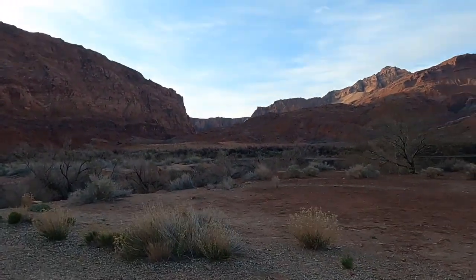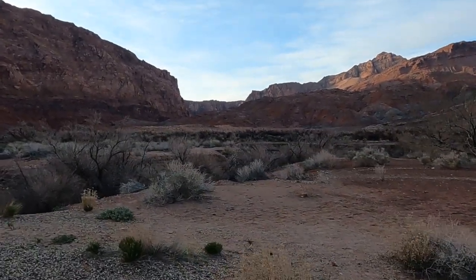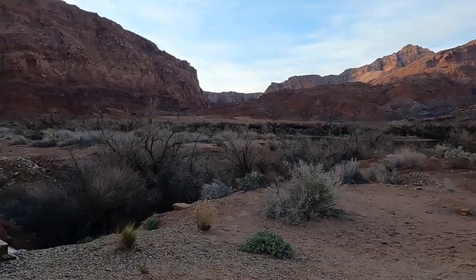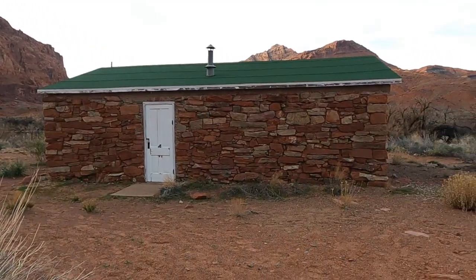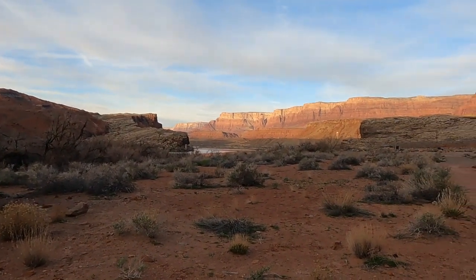The sun's just starting to come up. There's wild horses across the way there. There's three of them, but I'm not sure if I can zoom. I'll try to zoom in after the fact, but there's three of them over there. There's a building. Pretty cool. Oh, look at this. The sun's coming up. Look at the view.